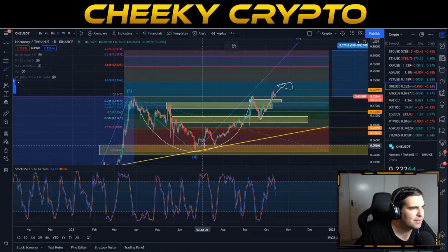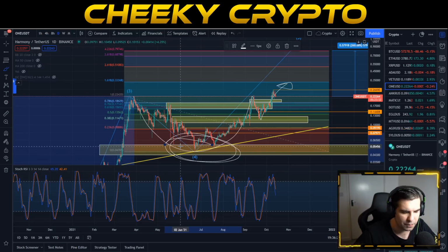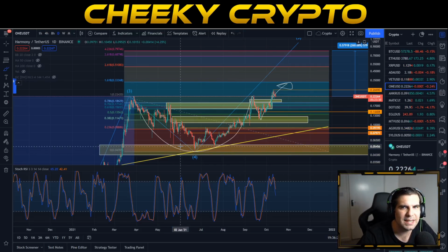Of course, we had the privilege of being able to accumulate more Harmony 1 at the bottom of our cup, and for anyone who is delegating to the Cheeky One pool, you're also earning more Harmony 1 rewards every single day. So it's a good way to make your crypto work for you and to build a pretty good position with Harmony 1 during this bull run.